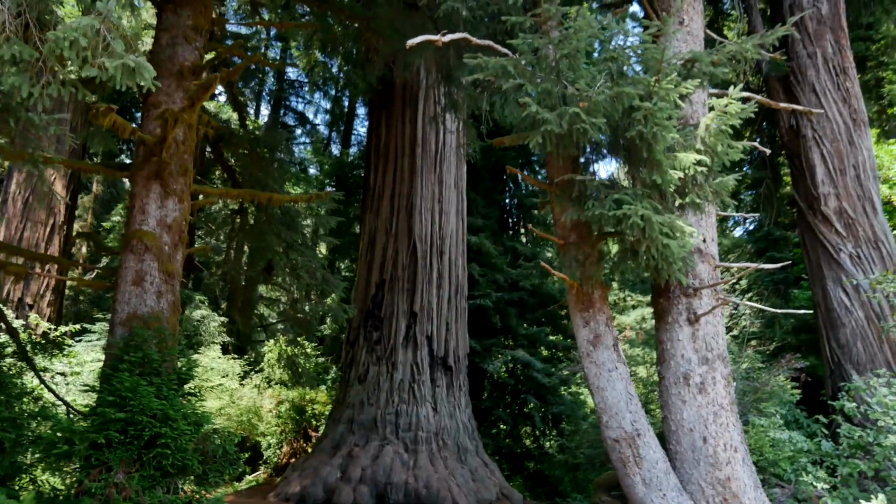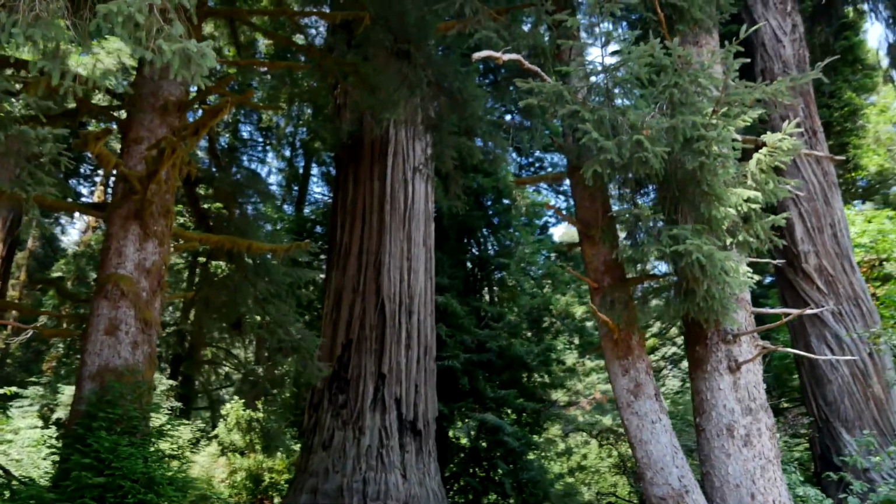We're not actually on the trail yet. We're just by the picnic area here, and already, you know, walking for 5 minutes is absolutely awe-inspiring. Beautiful canopy, sun poking through. It just started warming up.